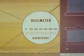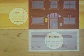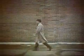So now we see why shelter is vital. The difference between accumulating a large dose because of little or no shielding and a small dose because of adequate shielding is the difference between death and life. No clothing, of course, could possibly provide enough shielding.